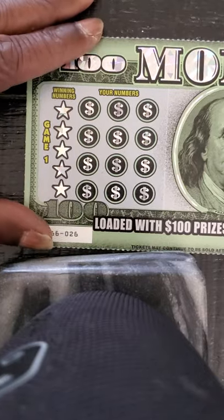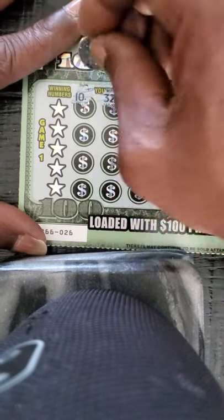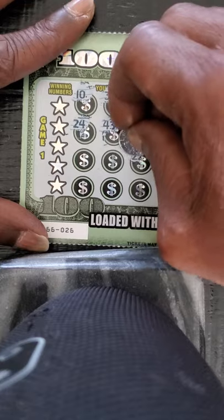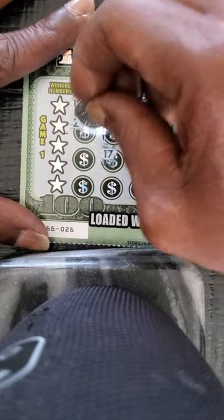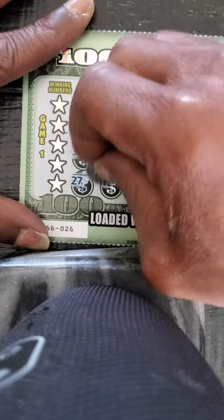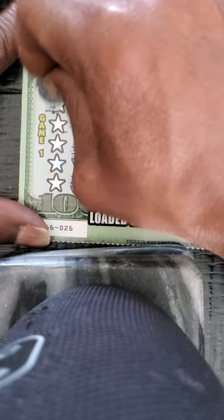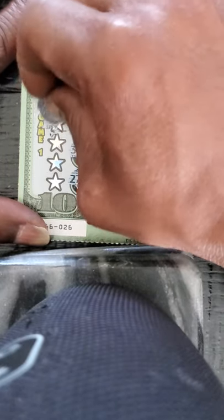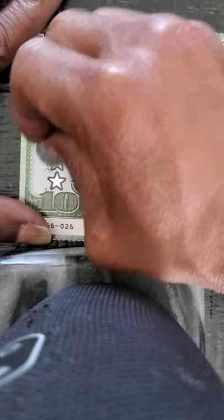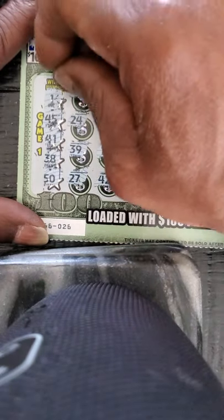Ticket 25. Got ticket 26. Let's do a little symbol hunt, see if we find that float note. 28, 32, 10, 24, 43, 9, 22, 17, 39, 27, 42, and a 14. Right, we got a 1, 45, 41, 38 and a 50. So nothing on that one.